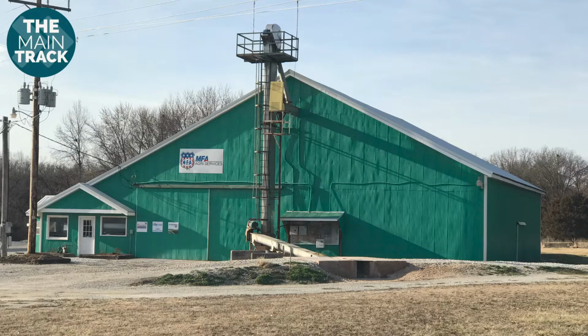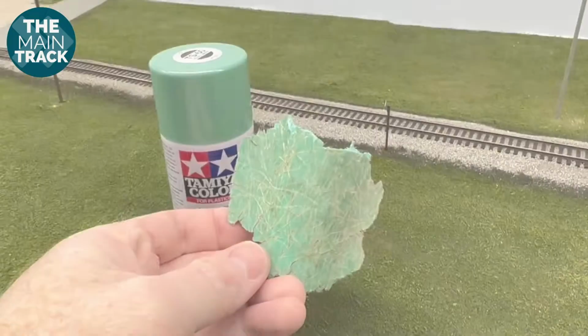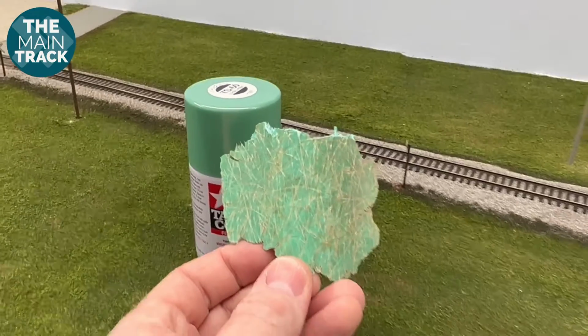As for that bright green color, this turned out to be kind of tricky. It's definitely a unique shade. I played around with some colors years ago with the original building, and I think I got it pretty close. But since then, I was able to obtain these pieces of discarded siding from one of these M.F.A. plants, so I had myself an exact color match.